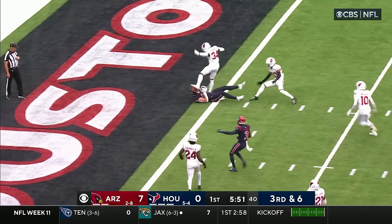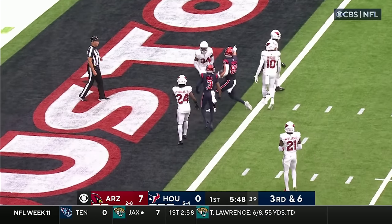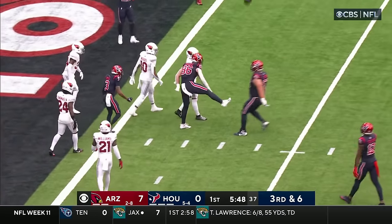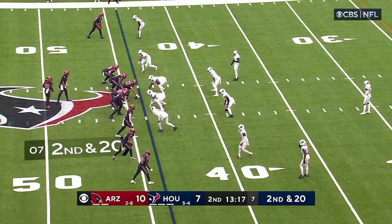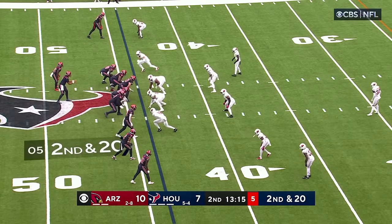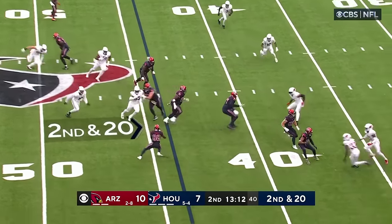Pass is caught. It's a diving grab. Sliding toward the goal line is Dalton Schultz. Did he get in? He says he did. Touchdown, Texans. Which it sounded like Jonathan Gannon appreciates that even more than the sacks.